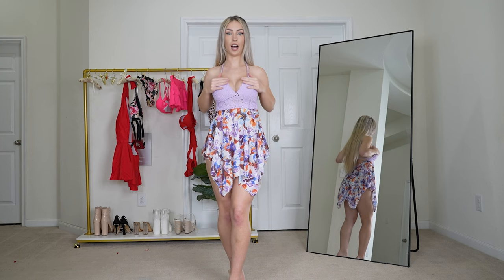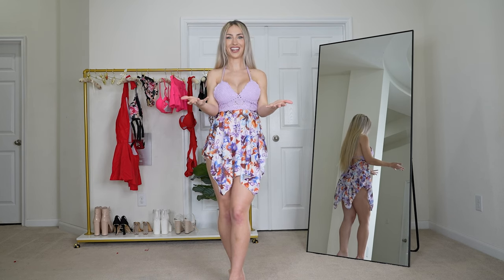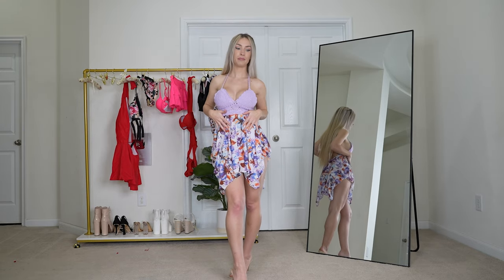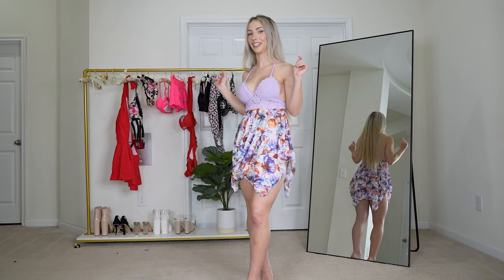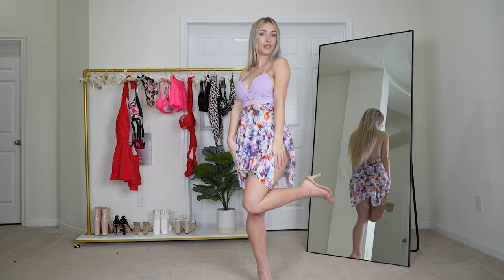Also, the top is double lined, so it has a white fabric underneath the crochet, so you don't have to worry about flashing anybody, which is so nice, and the quality just feels so high. Yeah, I'm obsessed. And also, it does come with bikini bottoms underneath. I'm literally going to live in this now that I have it because it is so cute and girly.